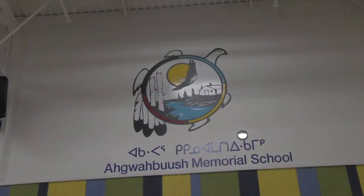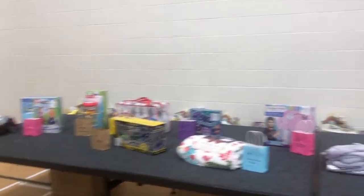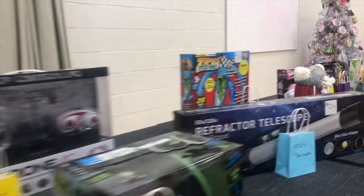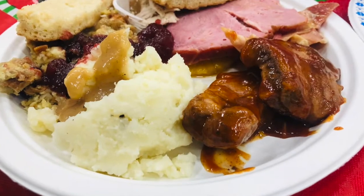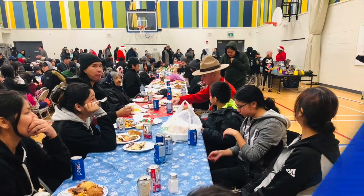The full day continued. There were door prizes. As you can see, there's a whole bunch of things that people were going to be able to win as a door prize just for coming out to the community meeting. The tree was set up. Everything was ready to go here, and the feast was being served. And let me tell you, it was delicious. There was everything you would have wanted, and everyone had a good time.